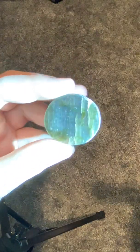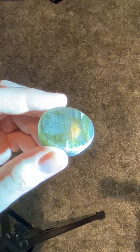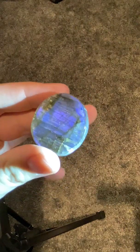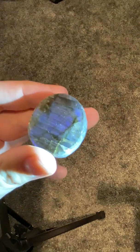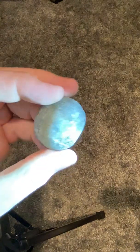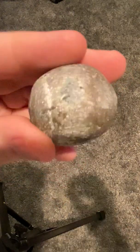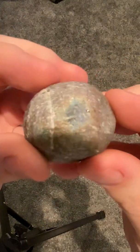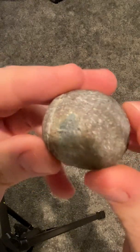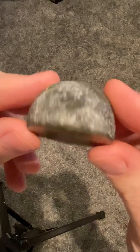I wonder if I put my flashlight. Sorry if this is too bright. I'm just curious to see. There we go. See, the lighting's different, so now it's like a bluish purple. It's so cool. And then the back side even has some shimmer, but you can see here in the middle. So this is a really cool piece. I love labradorite.